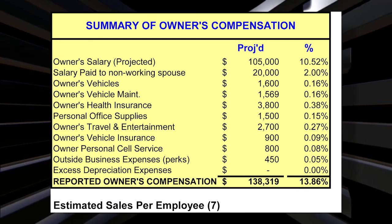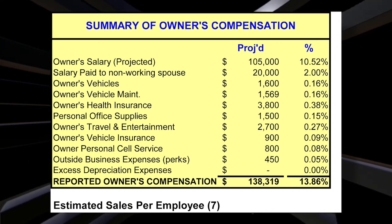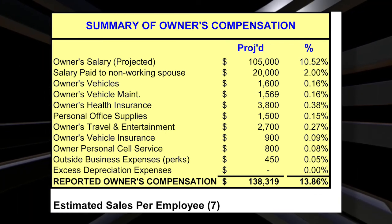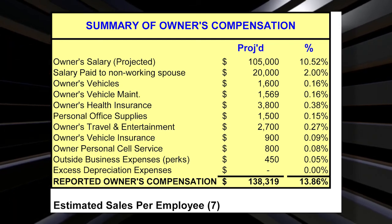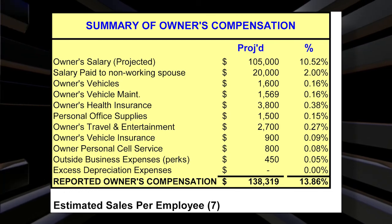Ultimately, on the last page of the profit and loss, we end up with a breakout approximately like this. Now, we'll probably cut in on this, but this is a summary of owner's compensation. It's a total of salary, wages, perks, benefits, health insurance. You'll have to see the slide, just examine it. But basically, we end up with a total number, in this case, of $138,000, which was for Premier Digital.